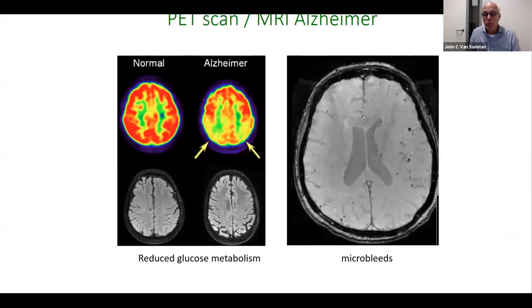PET scan is also important. And you would say, well, I know, but it could be sometimes difficult, because then in cases with dementia and with an MRI that is normal or shows generalized atrophy, you would say generalized atrophy is also always fitting to Alzheimer, but that's not true. Generalized atrophy can also be found in frontotemporal dementia.